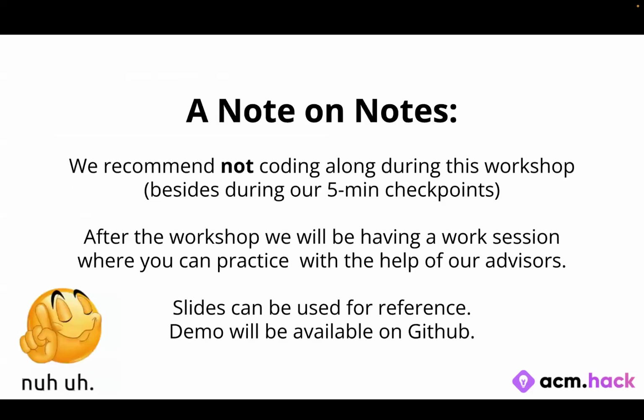Since we have a work session later, we recommend you not code during this workshop, because we'll have small checkpoints along the way. Right now, just pay attention and try to learn the basics, especially if you've never done web development before. Then during the work session, you can clarify things, and we'll share the slides so you can go through them yourself and try to implement what we taught.